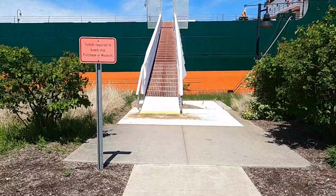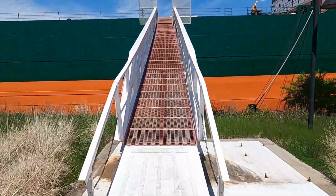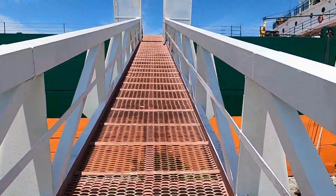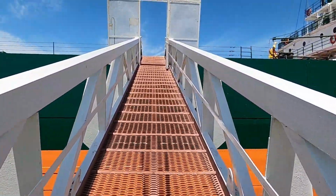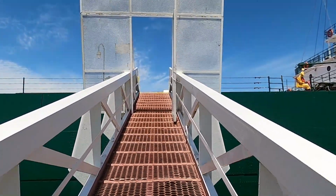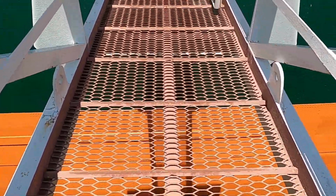And when the video ended, we decided to head outside and go out to the big freighter and take the tour. A little scary going up here.